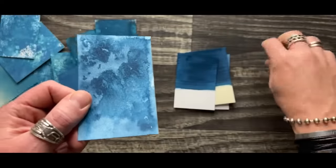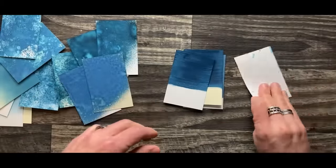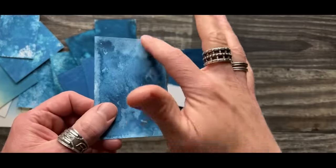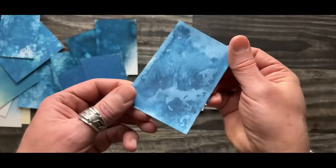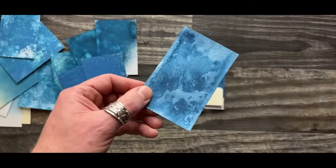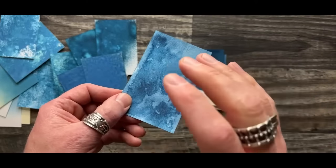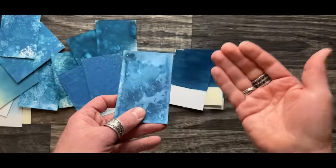And this is just taking drips of paint on a craft mat, spraying it with water, same way you would do with an ink, but it's paint. So you're going to dip, dry. You can even spray it more to get this to move. But once this is dry, so now that this is dry, this is completely waterproof. So if I spray water over it, if I do inks, if I do crayons, if I do anything, this color will not move. This value will not change.